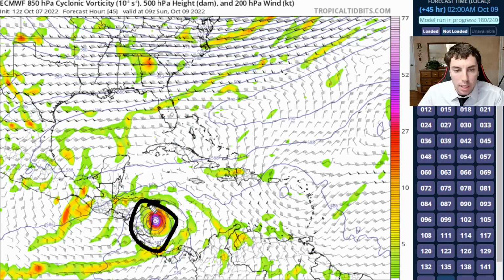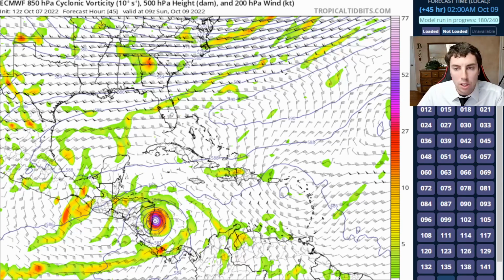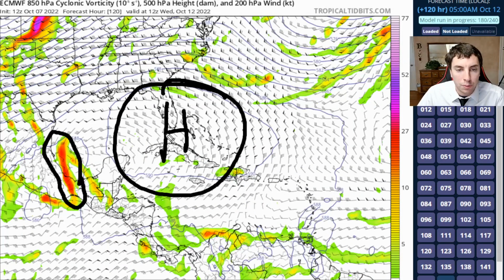We've got, again, our vorticity maximum, our spin, how much conservation of angular momentum of spin there is in the atmosphere in relation to where this ridge actually is. Because remember, ridges are stronger and it will push the system away from it. And so by day 5, we can see a very big stretched area of vorticity around this deep layer high over Florida, which again will make a huge critical impact on what Julia will do from here.